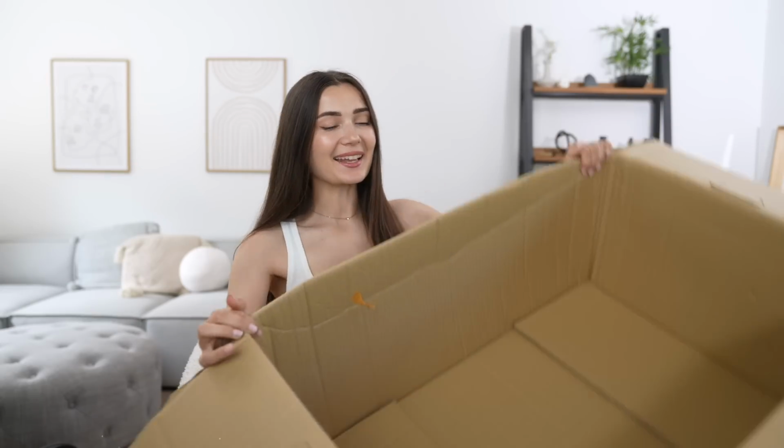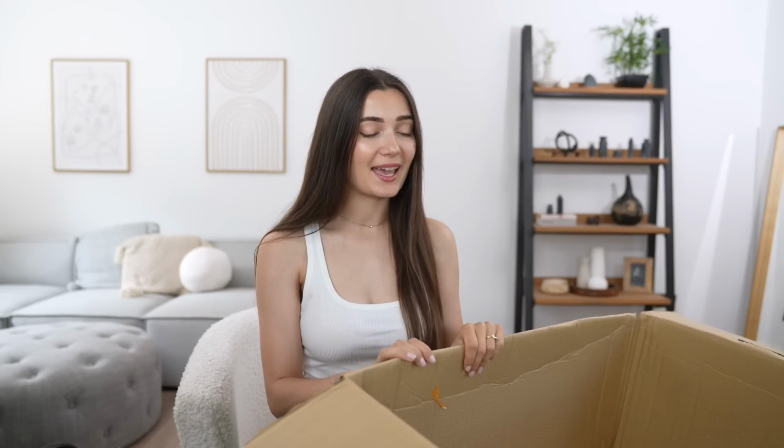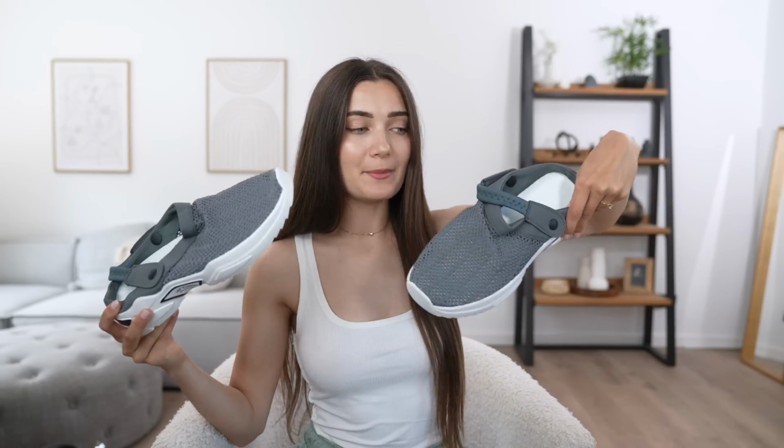All right, guys, so that is the whole box completely empty. We have gone through everything that was in here, and for £111, I must say, I don't think this box was really worth it. I have to say I'm a little bit annoyed because out of the whole box, the only items that I might actually be able to use are the citrus juicer, the sewing machine, the smart light switch, maybe these shoes if they fit, and then lastly, this hoodie. But other than that, everything was pretty bad.